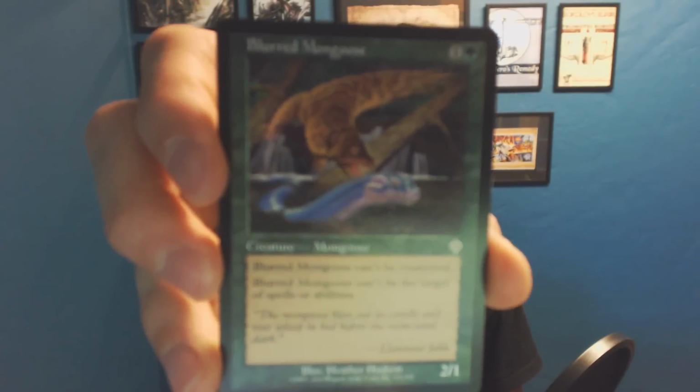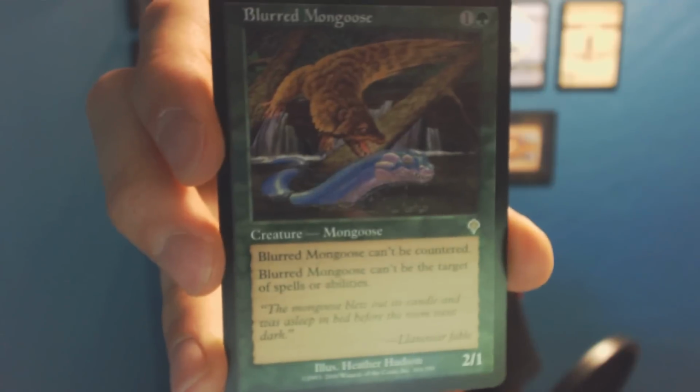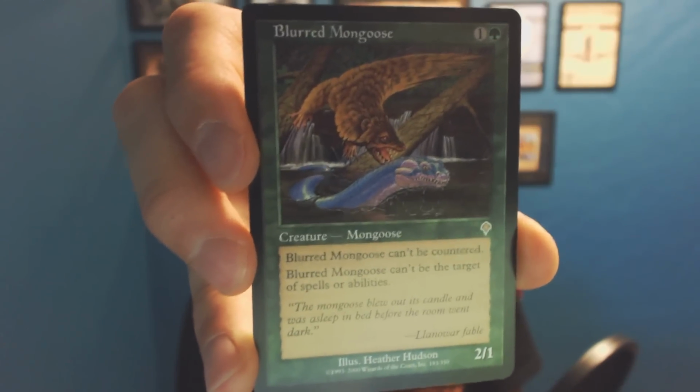Then there are a couple of older cards. Blurred Mongoose. Very, very cool card. Once again, that I really like. Another one of those really cheap ones. And it can't be countered. Can't be the target of spells and abilities. So you can't kill it with any damaging spells. And it can't be prevented from being played. Very cool. Show you these. There you go. There's some older ones here like Wizardrix, which you get with a starter deck. Then let's move on.